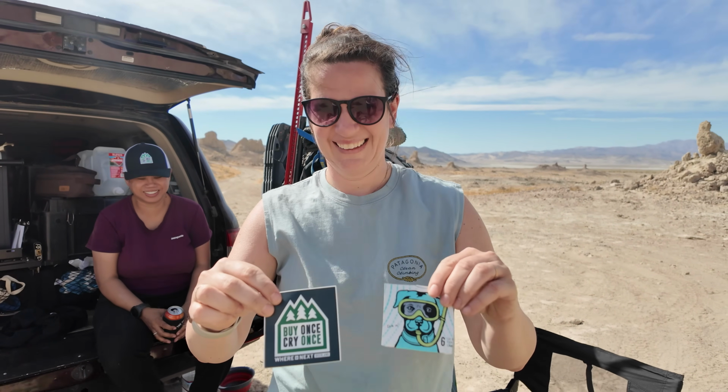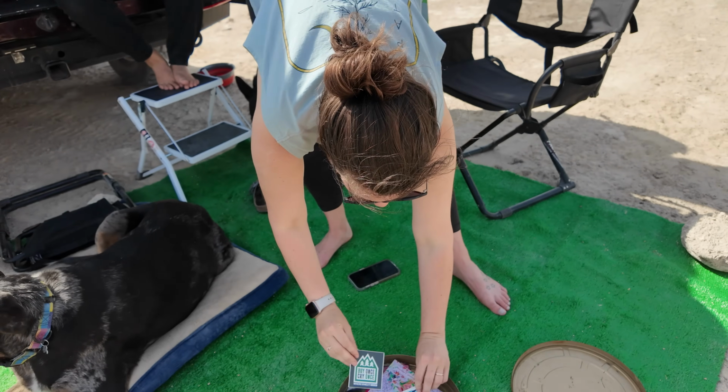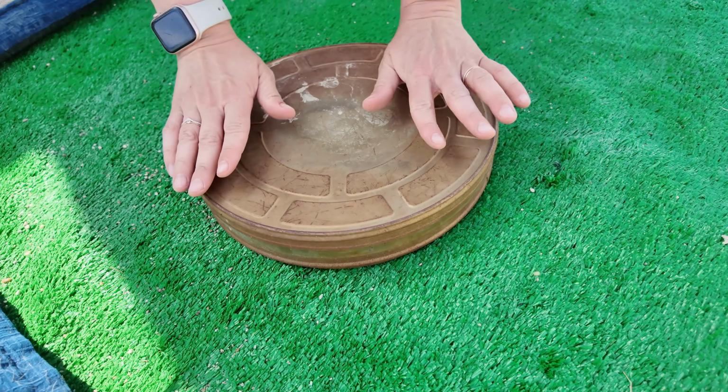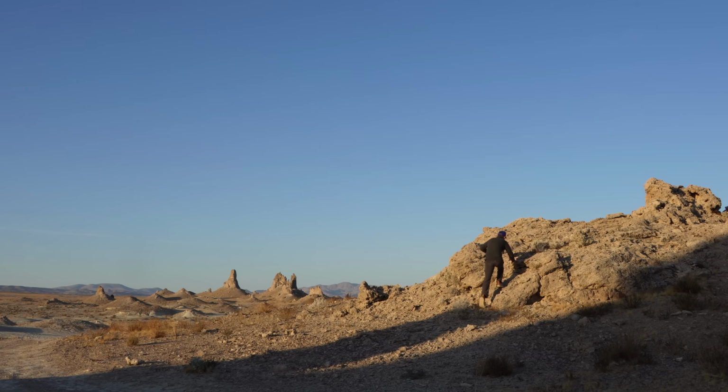And we added some stickers and a few other things in there. So if you do find it, let us know. Because if you're into that kind of stuff, it's kind of a cool challenge, right? But yeah, if you do find it, let us know.